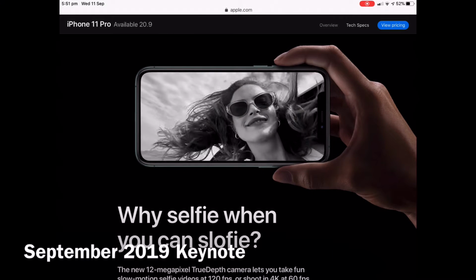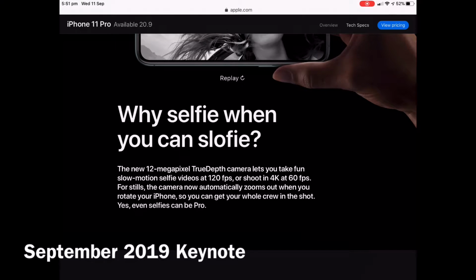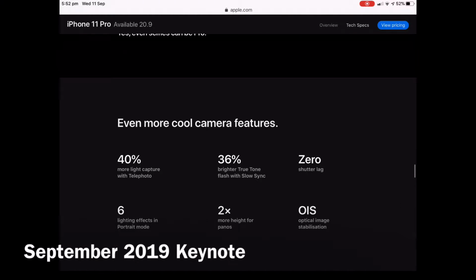Why selfie when you can slowfie? So the new 12 megapixel front facing camera has slow mo video at 120 frames per second, or you can shoot in 4K at 60 frames per second. So the front facing camera has had a big improvement on this model of the iPhone.